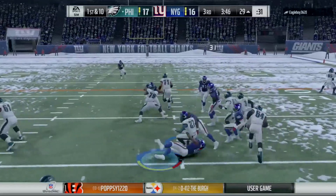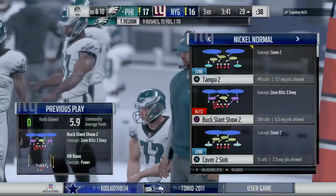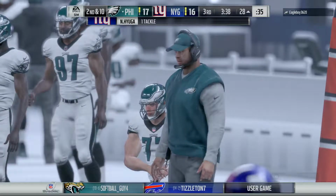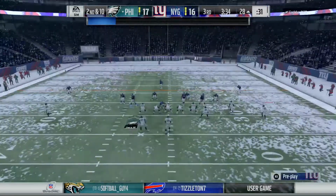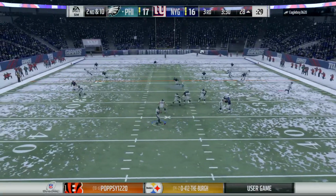They'll try and get the run game going. This is Yeldon. And this has been a recurring theme tonight for sure. Nowhere to run. Back to the line of scrimmage, that's all. Officially no gain on the play, and it's second down. Now Wentz throwing on second down.